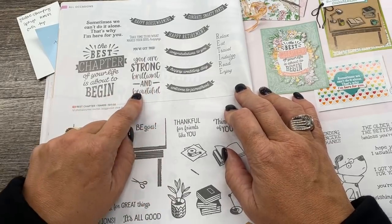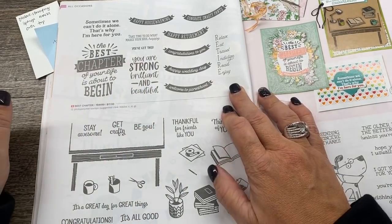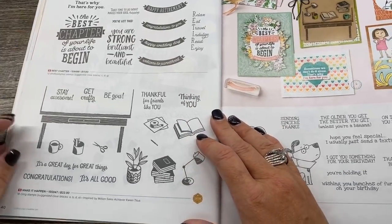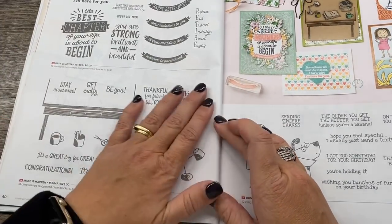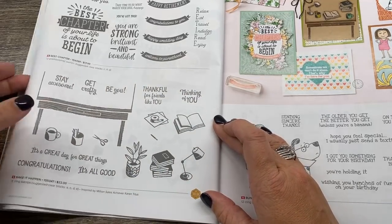Gosh, do I have this set? Ooh, I do. I should use it. It's like stamping confessions. The Make It Happen set is a great teacher set. I'll be honest, I don't have this one, even though I kind of am a teacher.